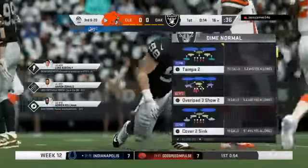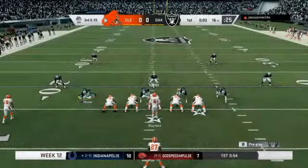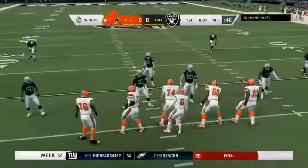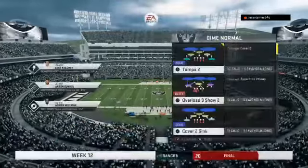Brandon, if I'm an offensive coordinator and I see an all-out rush like that, I file it away because I'm going to use their aggressiveness against them as this game goes on. I'm going to hit them with a screen soon. No score after 1.